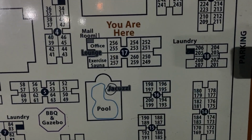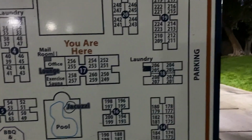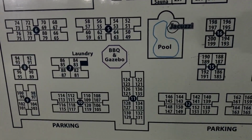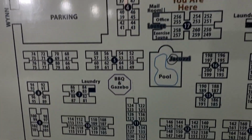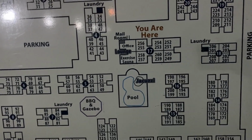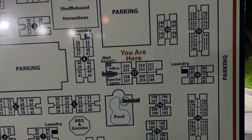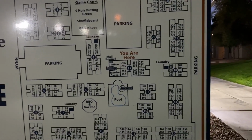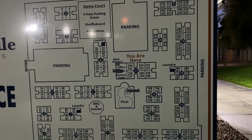You are here: mailroom, lounge, laundry, barbecue, and so there's three laundries and about 240 units, 250 units.